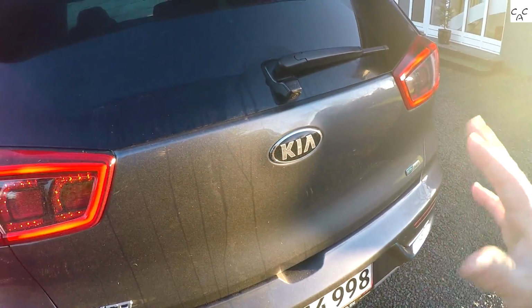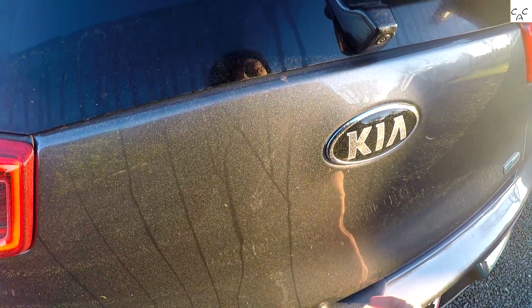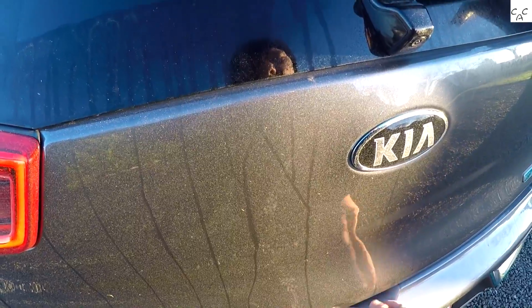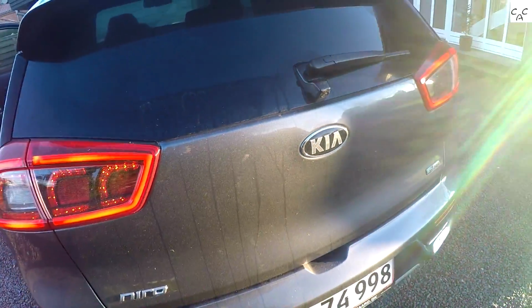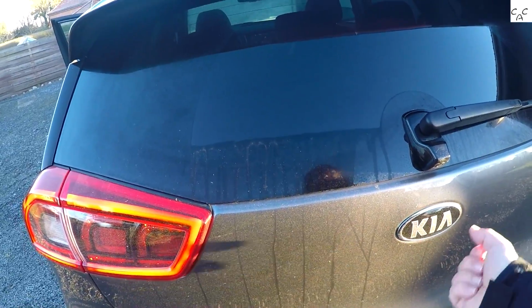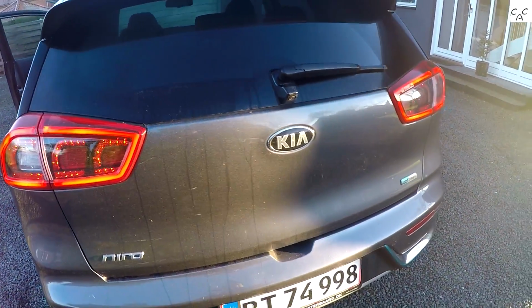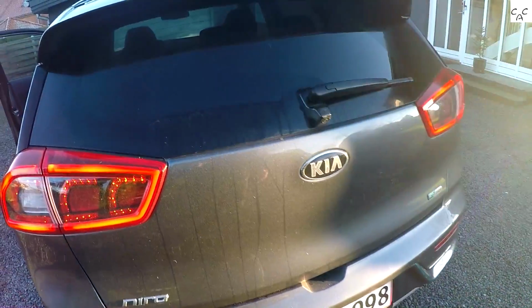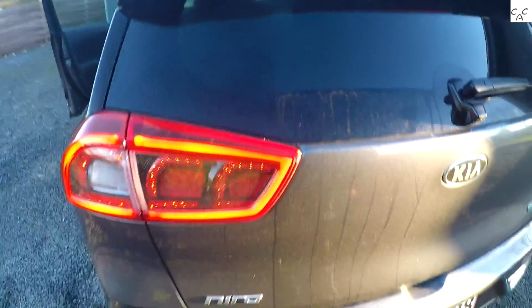But what's not so clever is it gets really dirty down here. So when you have to open the trunk, you tend to get dirty fingers, and it would have been better if the logo here were the handle for the trunk, so you can open with that. But nah, you have to go down here and get dirty fingers, and that's a shame. It would have been nice if you could have avoided that.